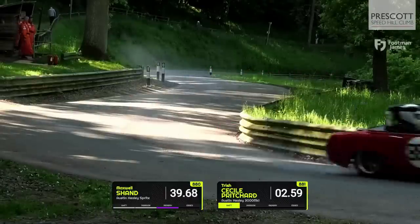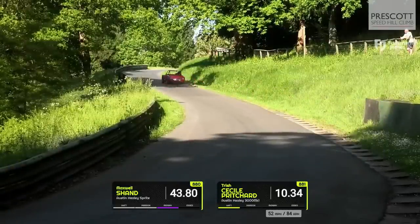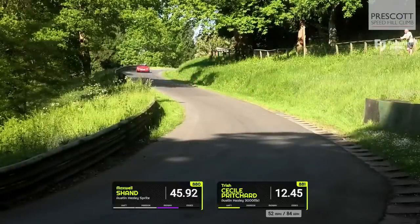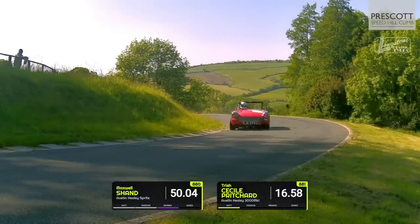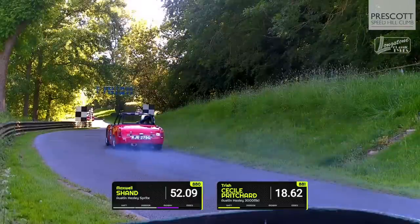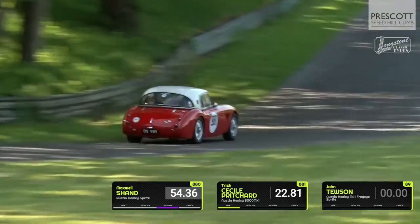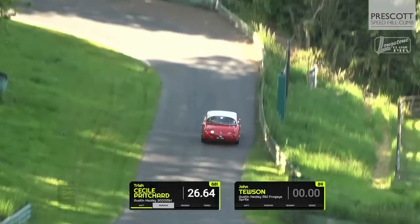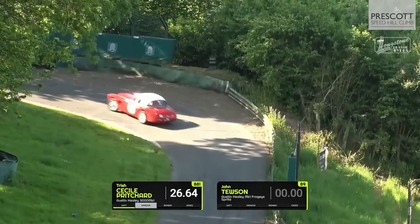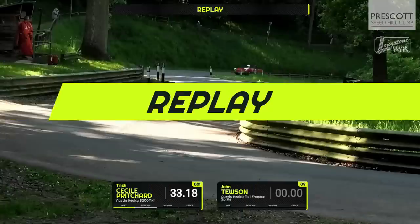Mark Shulshan really pushing it through the S's, going well, but then out onto the grass and gets it all very out of shape, but manages to pull it all back together again and continues on his way. Certainly lost time as he comes around Sammy and smoking a little bit as he goes over the line to do a 54.36. Another big Healey, another 3000, the straight six powered car of Cecile Pritchard.